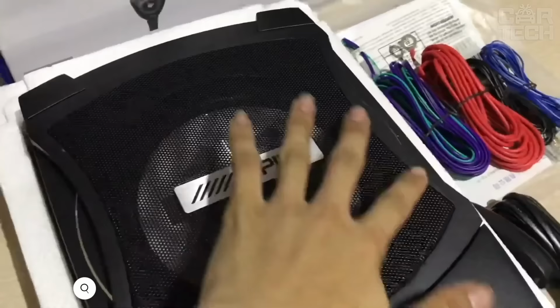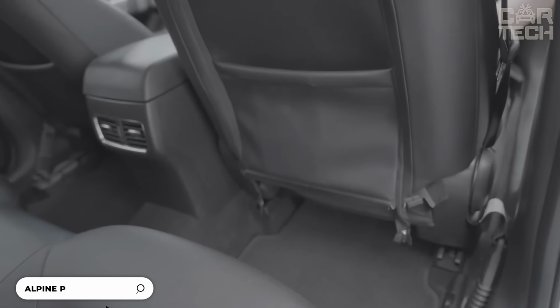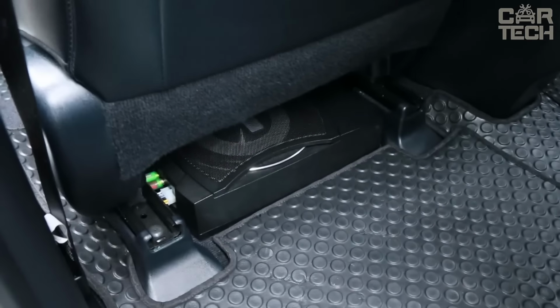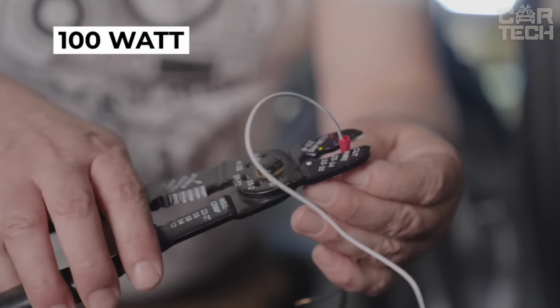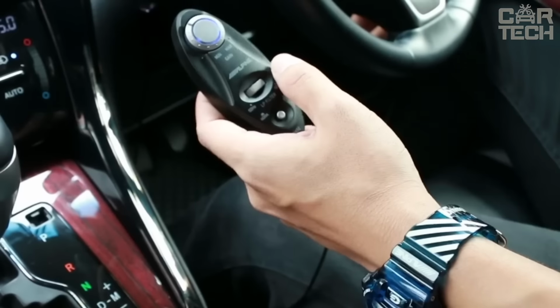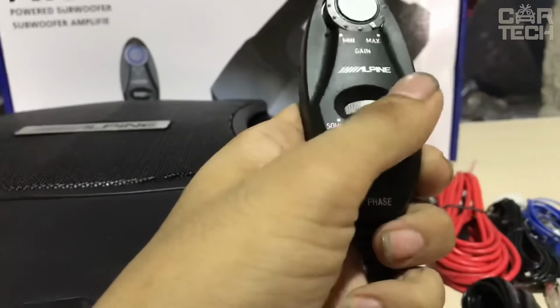This 160-watt active subwoofer can easily fit under the seat in your car. It is designed specifically for music lovers who enjoy rich and deep bass. There is a 100-watt amplifier built into the cabinet. There's an adjustable low-pass filter, remote control, and overload protection system.